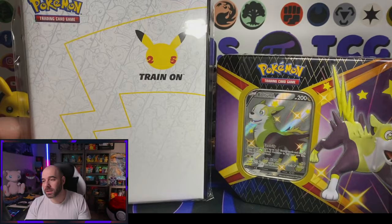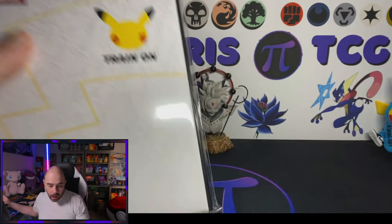This is gonna be a personal collection for me, as well as this 25th anniversary binder and Pikachu cards. We're going to take a look at this.